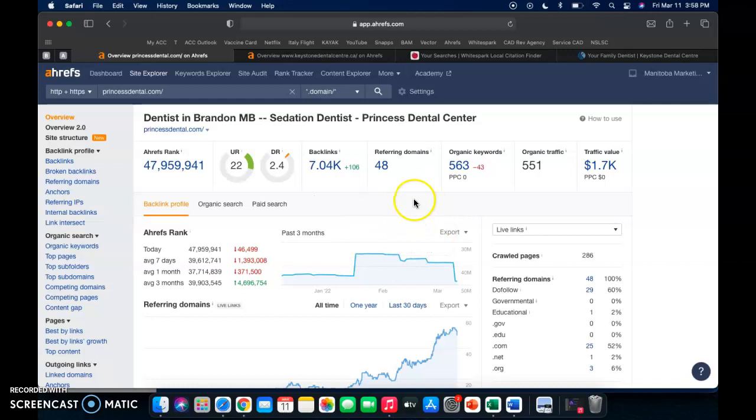So the one reason I can think of why they are still in the top spot is that they do have 7,000 backlinks, which is still a very large amount. They still have a big number of strong backlinks. They've also got 563 keywords ranking on their website, so Google has found a lot of keywords on their website that help them rank high in the organic rankings. But yes, backlinks are not all made equal. They have to be relevant to your business in order to be strong for your business and actually help your ranking on Google.